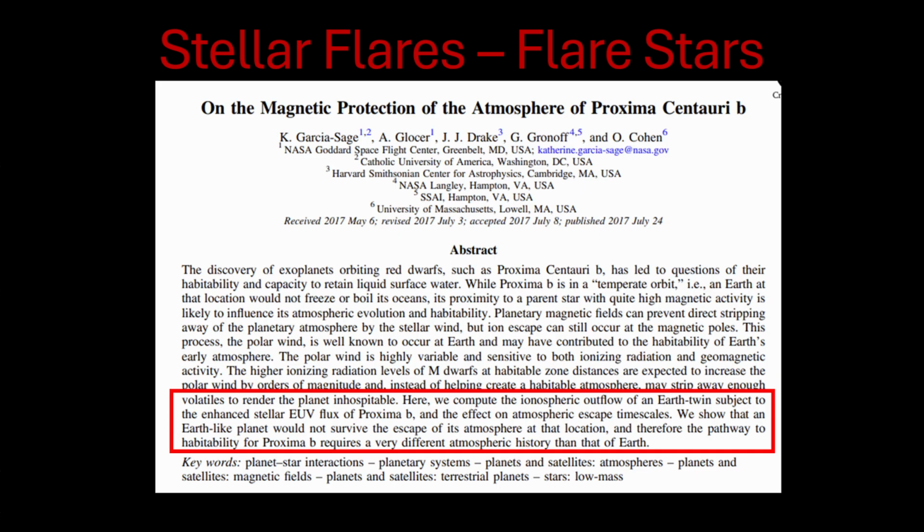They're not expected to last on the time frame of trillions of years, when we'd be talking about where red dwarfs are the only stars left and we need to use them for our survival. So just keep that in mind as we talk about this. Now, this is a conflicting area of argument.